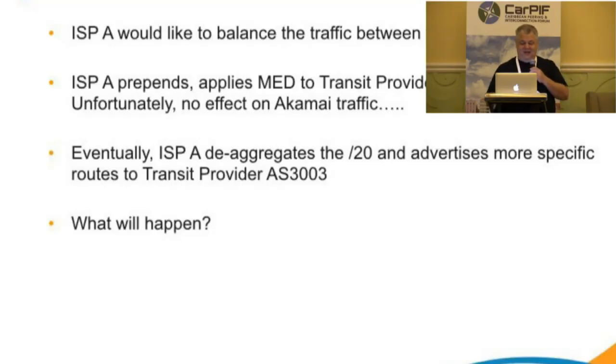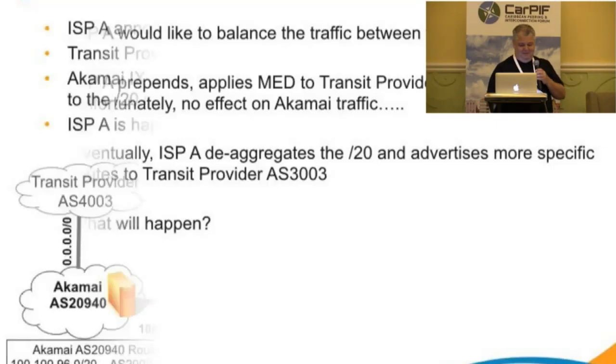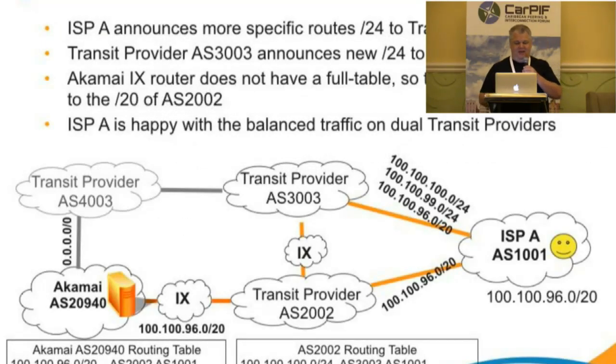Now ISP-A decides to deaggregate the /20 and advertise more specific routes to 3003. Let's see what happens. So A announces more specific /24s to 3003. 3003 announces the new /24s to 2002. And the Akamai IX router does not have a full table, so traffic continues to route to the /20 via AS 2002. ISP-A is happy with the balanced traffic on dual transit providers, but what's really happening is that traffic is taking the long way around, going across this internet exchange between 2002 and 3003 to get to A. Akamai is still sending it all to 2002. It hasn't changed what Akamai is doing at all.